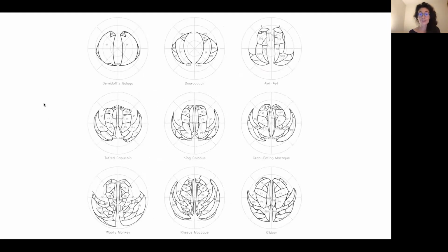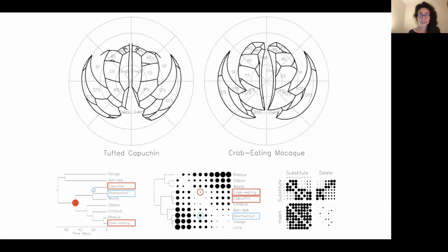And we constructed the fold graphs for all our primate species. And then we used the graph edit distance method to estimate how many edits we need to do to derive the graph of one species into the graph of another species. So if folding patterns were determined genetically, we would assume that species that are closer in the phylogenetic tree would have a more similar folding pattern than species that are farther apart in branches of the phylogenetic tree.